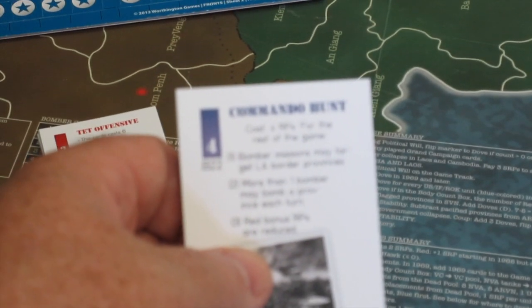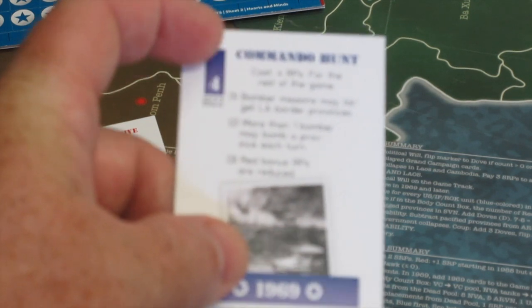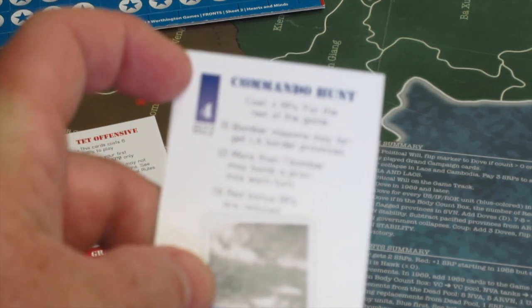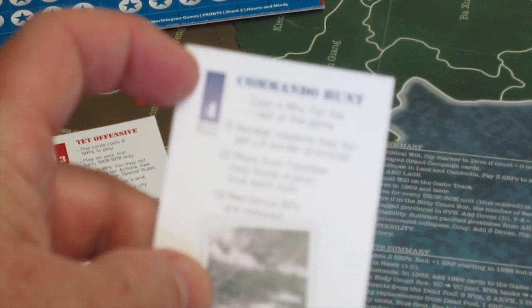But it costs 4 RPs to play this card for the event. So you can play the event and the resource points, but to play the event on some of these cards, it costs you the resource points. Now, you can bank resource points if you want to. You got to play a card. You have 5 in your hand for the year.